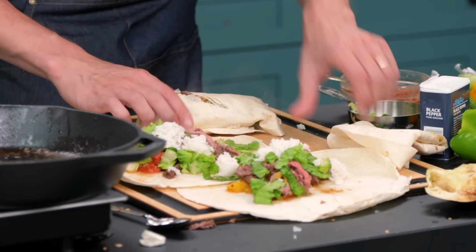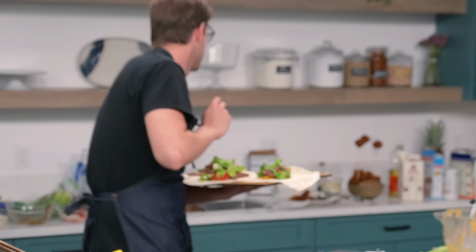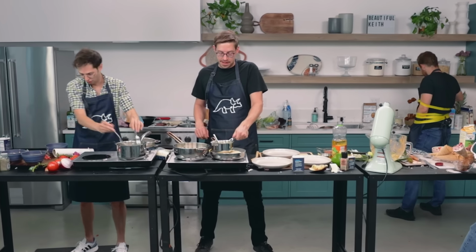Oh God, it's too wet. I'm gonna double wrap them. My chicken is raw. My strawberries are uncut. Come on. My ice cream's melted. I need more freezer time. Oh yeah, that's hard to chew. 30 seconds left.